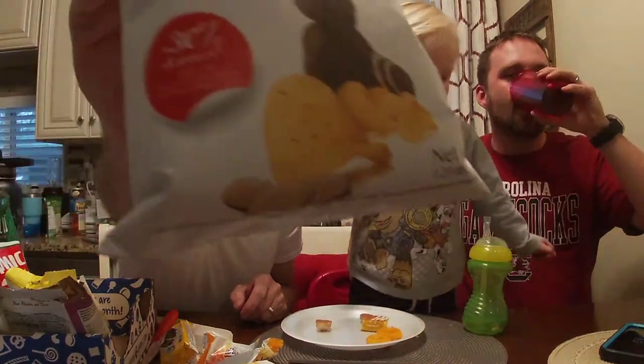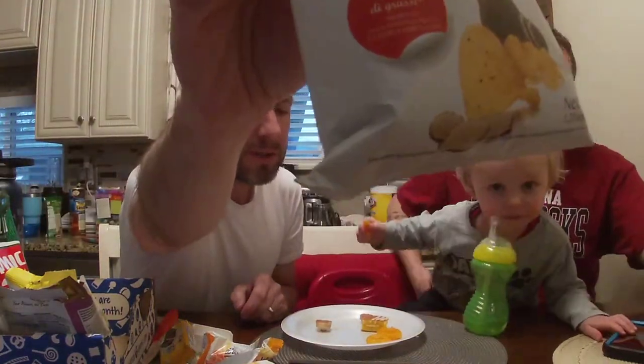All right, truffle potato chips, minus 30% grassi, whatever that means. See that red, minus 30% grassi. I don't even know what that means.